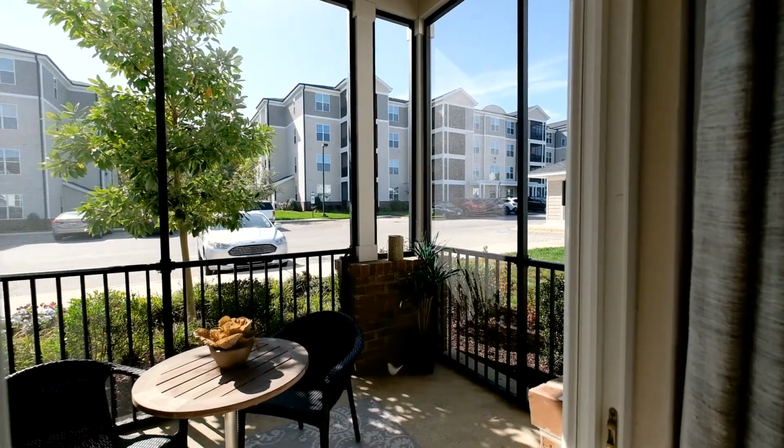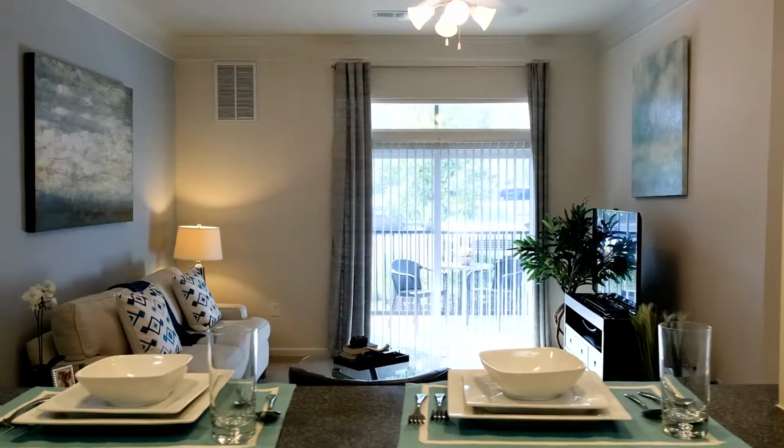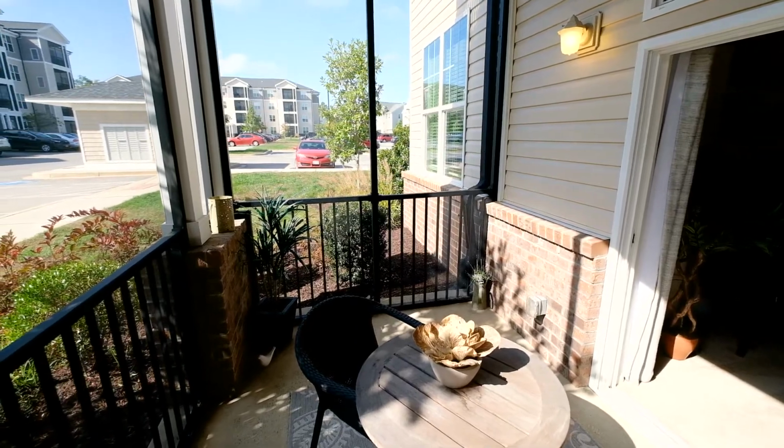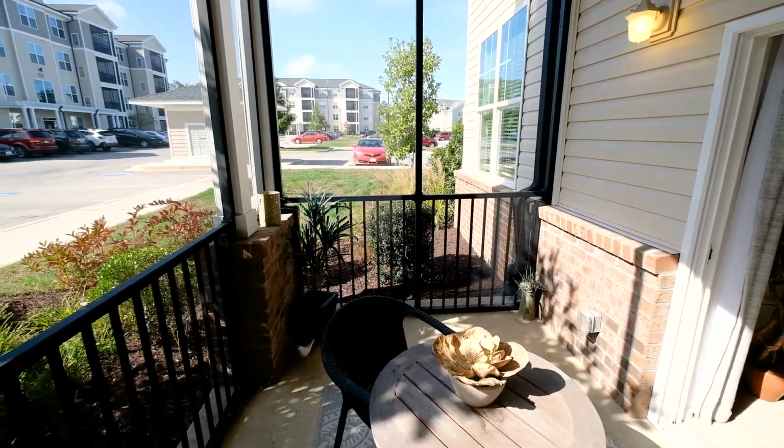On days when you need a quick break, relish in the sunshine on your private screened-in porch just off the living room. The Laurel offers sunroom or screened-in porch options. Use it for how you live.